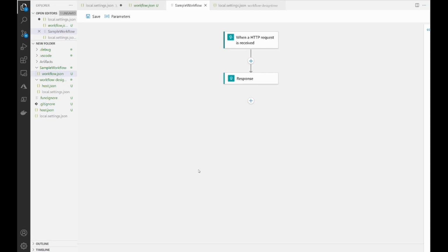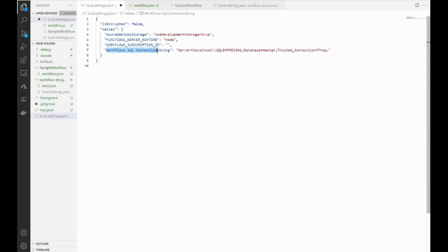That's all you need to do to configure SQL as your storage provider. All you have to do is update this particular app setting within your Logic app, point it to your SQL Server of choice. Of course, if you're deploying this in Azure, you can have this facaded behind Key Vault.